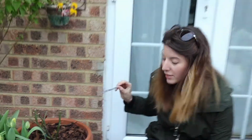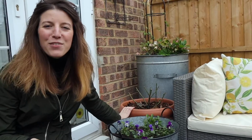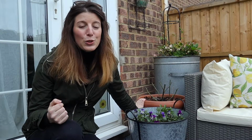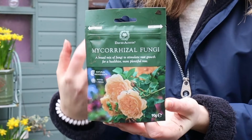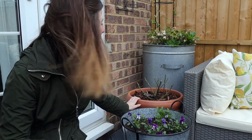Here we have some freesia whites, a new bulb addition for the summer, so we'll see how these do. And to my left we have another rose that hasn't started growing too much, but I think this is because it was the first one that I potted up and I didn't put enough fungi to help the roots grow, so we'll see. It's just going to be a little bit slower growing, but I think it'll catch up when the temperatures warm up a bit.